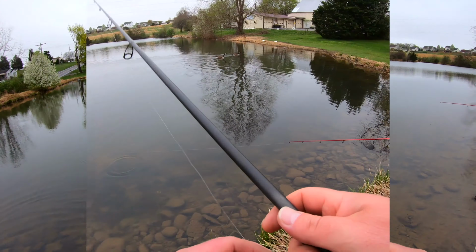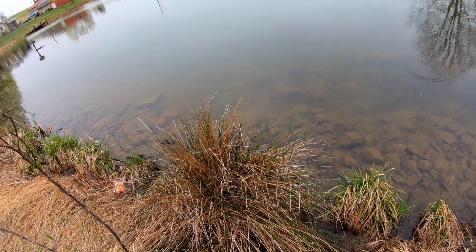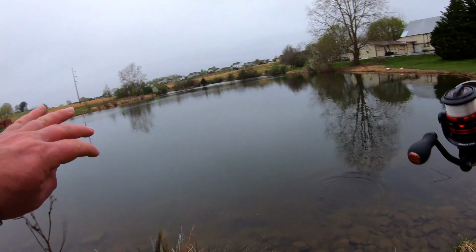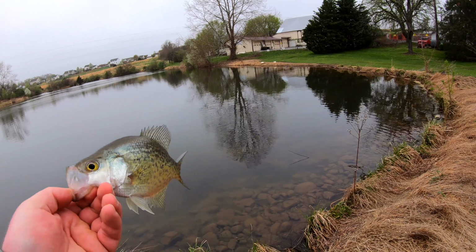I mean, you're talking, they ain't big, but I see him right there. Did you just catch another one? Like that. Another crappie.